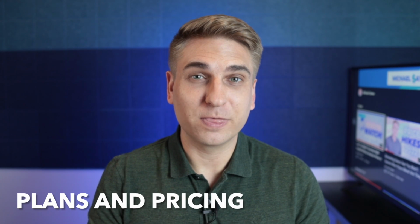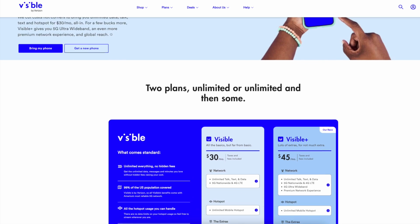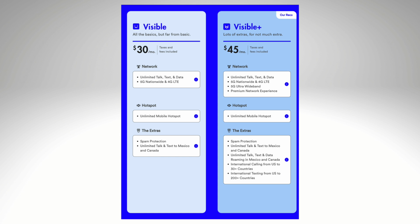Let's get it started with the plans and pricing. Visible now offers 2 plans, not just one. The base Visible plan is $30 a month, taxes and fees included, and the Visible Plus plan is $45 a month, all in. Both plans offer unlimited talk, text, 5G data, and mobile hotspot. The biggest difference, though, is with data speeds.